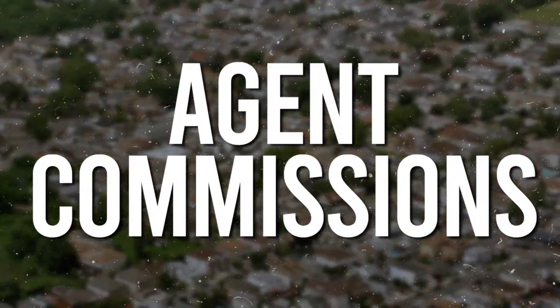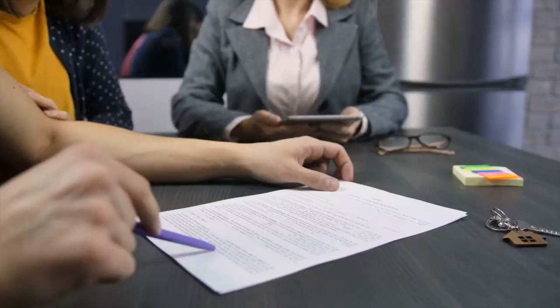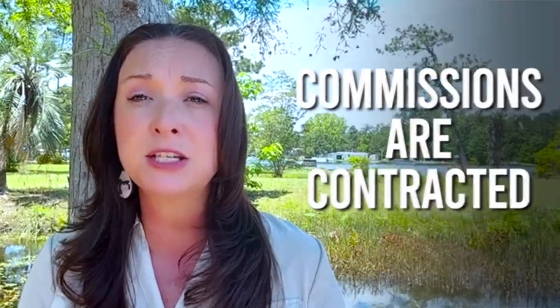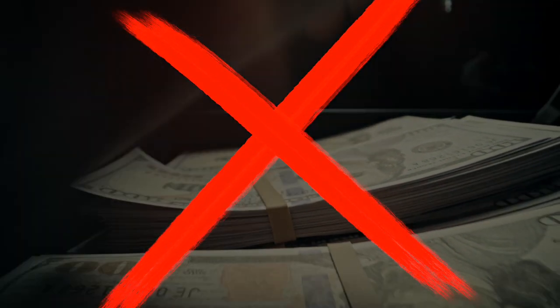Now, agent commissions aren't automatically built into a cash deal. If you're working with a buyer's agent and that fee hasn't been covered by the seller, it's something that would have been outlined in your buyer's agency agreement. So just like with the seller, commissions are contracted. They're not percentages pulled out of thin air. So if you have questions about how that works, I'm happy to walk you through it before we even go house hunting.